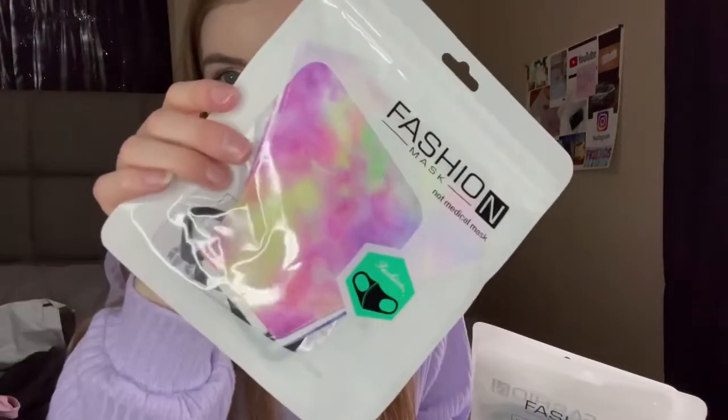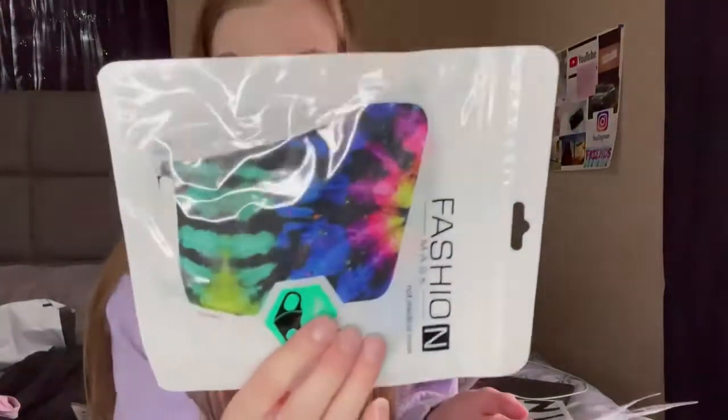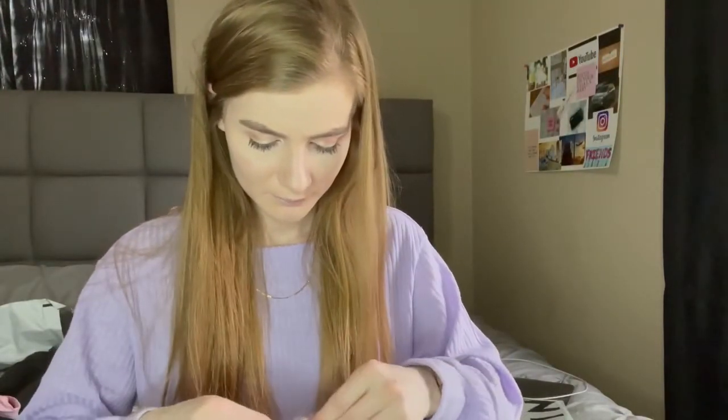This one came in a set of three. One's tie-dye. One's a tie-dye with a specific print, like neon colors. And this one is also tie-dye, but I like that it has the black in it. So I got those three. Then I got one that's very cool because it looks like a printed newspaper. It looks like this in the packaging, if I can get it open. Oh, and it even comes with a filter to put inside the mask. But this is what it looks like.